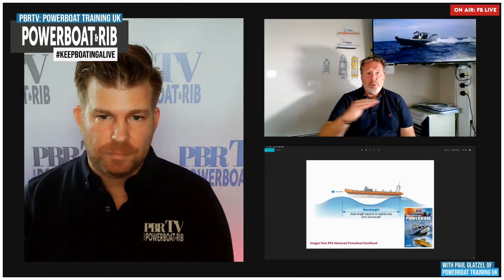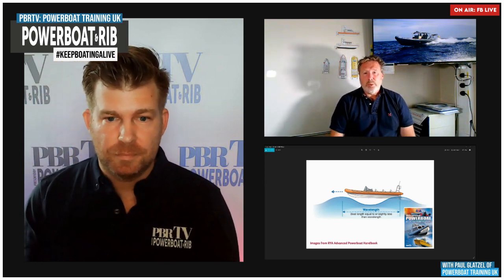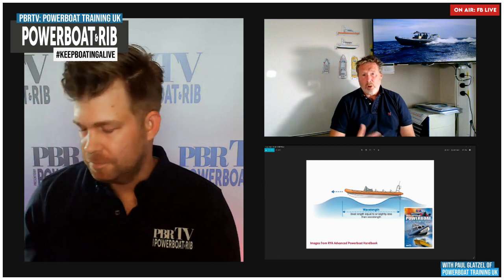And we might be able to get a speed, and as we bring the next image up, we might be able to get a speed where we can actually effectively jump between those crests. Now, there's risk with that. And I wouldn't necessarily say this is something we should go out and do, but there will be skippers that need to do it. If your job is to get from A to B quickly and to do a job, then that might be a risk you decide to take.